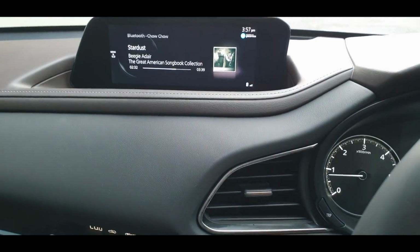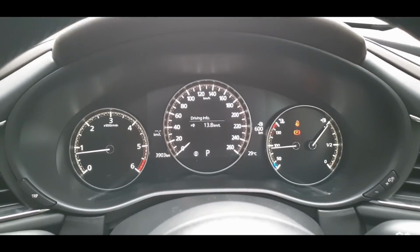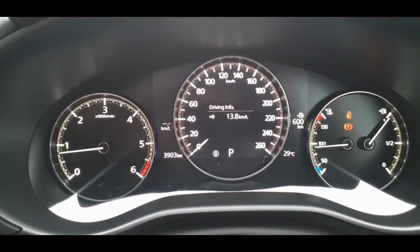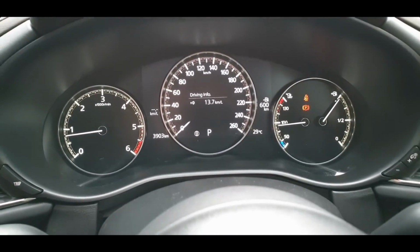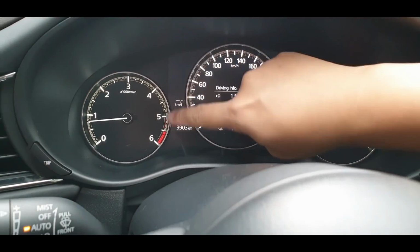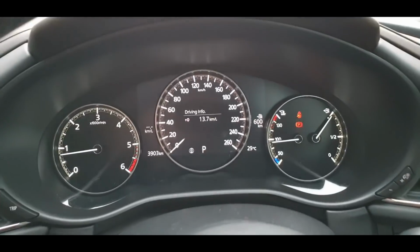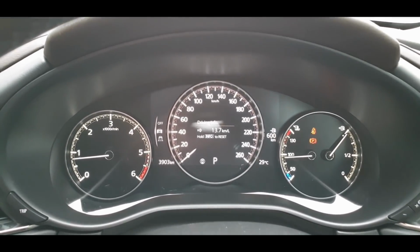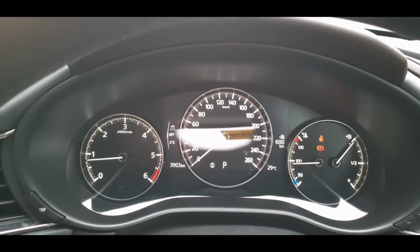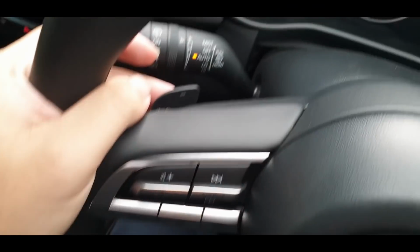You don't have a touchscreen. All interaction is via the rotary knob. This is the instrument cluster, same as the base model, same as the Mazda 3. Genuine analog dials for the rev counter, the temperature gauge, and the fuel gauge. But of course, this part here is a whole center LCD screen, so you can change the display. You can set it to be a full-on digital display, or have it mimic the appearance of a conventional speedometer.